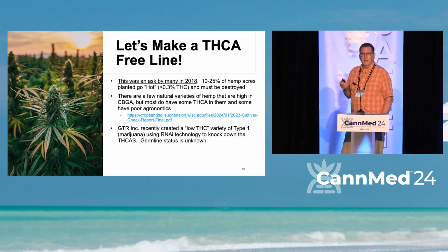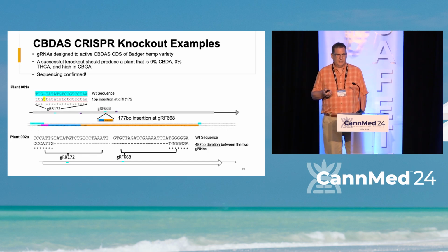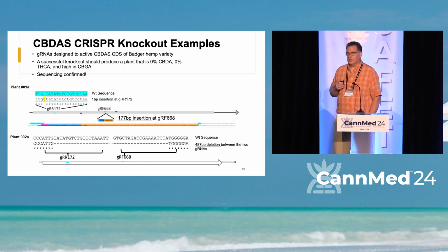There are some CBGA lines, which is the grandmother cannabinoid of that. There are a few lines out there in '18, but not too many. The genetics of those lines are a little bit questionable, based on some data that was done at the University of Wisconsin. There was also, not in '18, but recently, GTR made a low THC line that was high in CBG as well. So we went after that CBDA synthase to knock out, and we used this CRISPR-Cas system, which they use routinely in other crops.